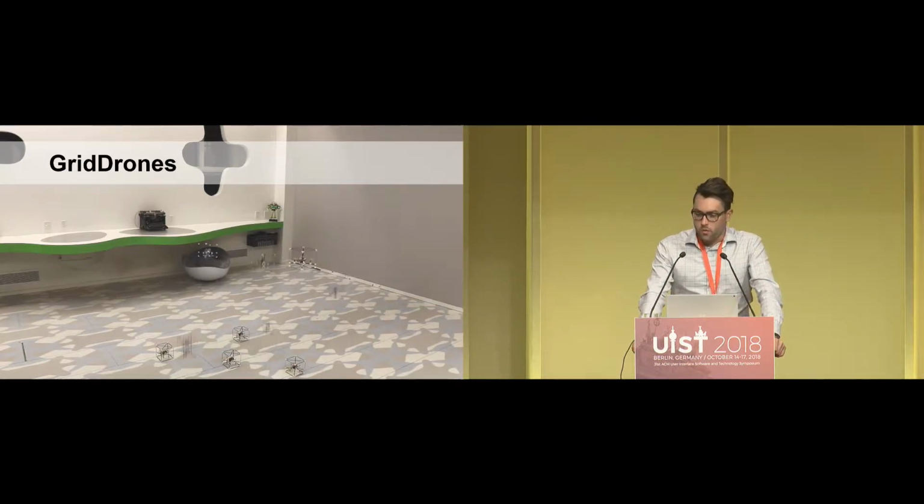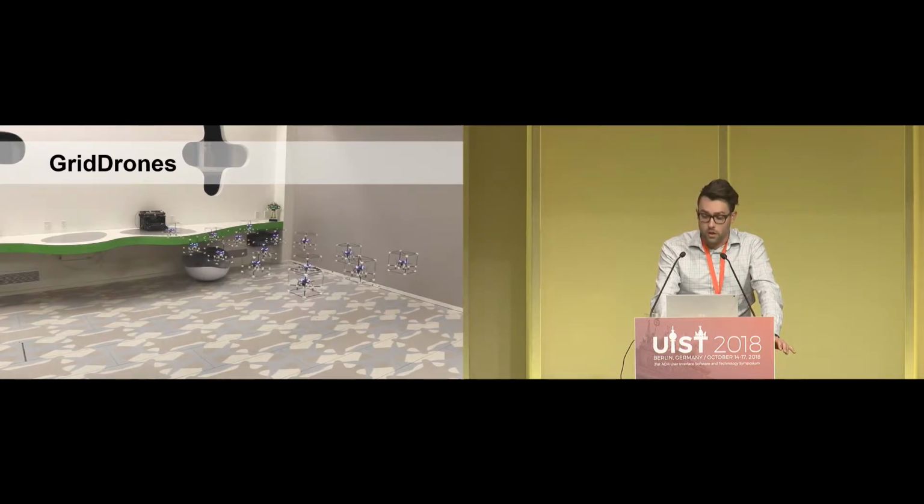So this is GridDrones, which is composed of 15 small tangible drones, which we call bit drones on their own, arranged in a 3x5 configuration. But they're not just individual drones flying together in a formation. They're actually a rudimentary programmable matter display.